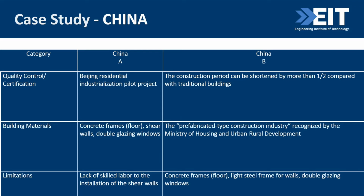So, certification. In China, in Beijing, they got a pilot project in order to get certification to be used in another project. Also, the construction period was shortened to half compared with traditional buildings. This is what we received from Company B.